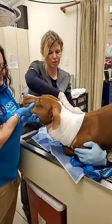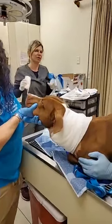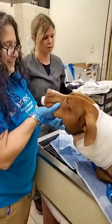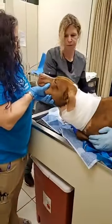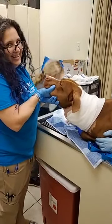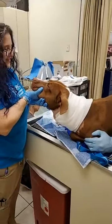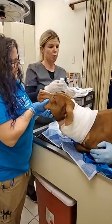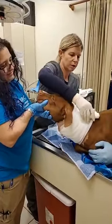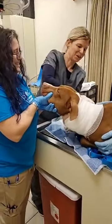You can see that when he first got here, he was a little bit afraid, but still, despite that fear, he didn't show any aggression. It's amazing. He puts the whole weight of his head in my hand. He has the biggest head. I love his head. Is he eating well? Yes. Do you guys need food for him? No, we're good. Are you doing wet and dry or just dry? Both.